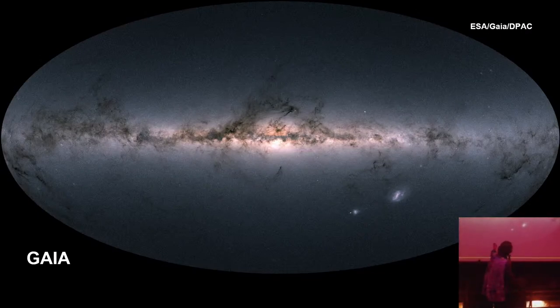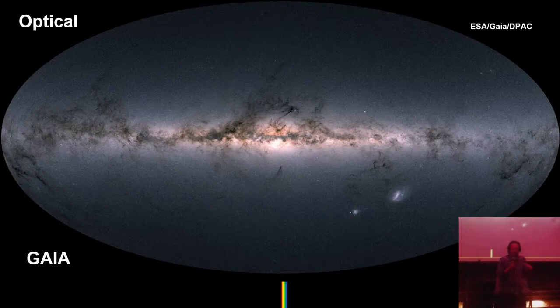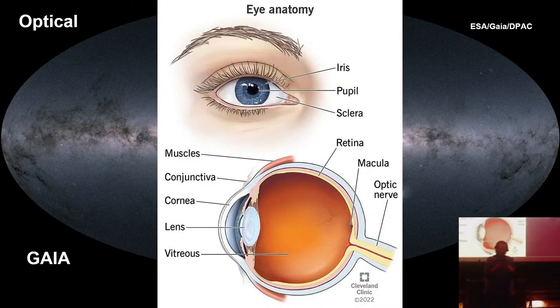So this is the universe in optical light, so visible light. So this is what you see with your eye. This picture is taken from Gaia. It's a very nice image. Sag A star, the gigantic black hole, is in the center, and the Milky Way is along the plane here. You evolved to see this because it allows you to discriminate colors on Earth. It's a match of the wavelength output from the sun, the attenuation through the atmosphere, and the selection to see other animals.